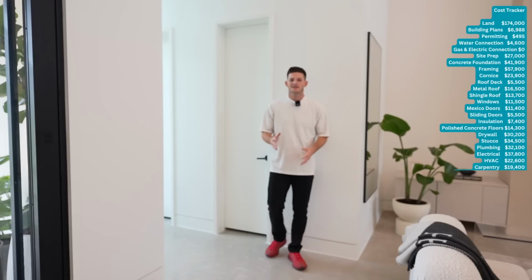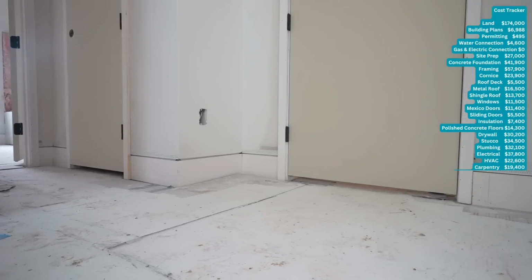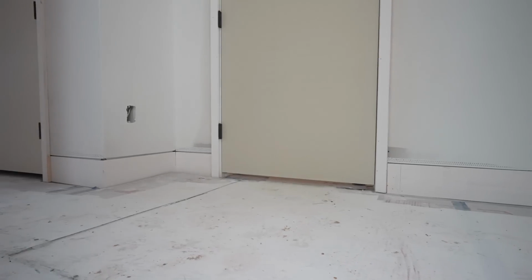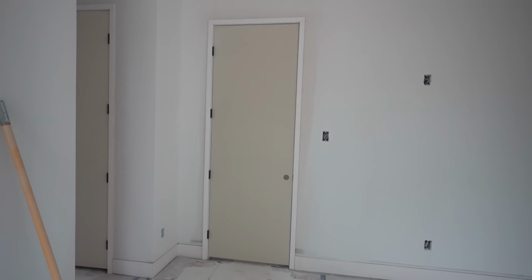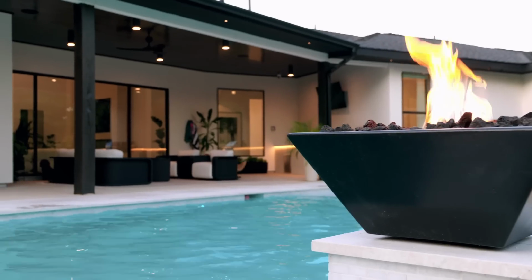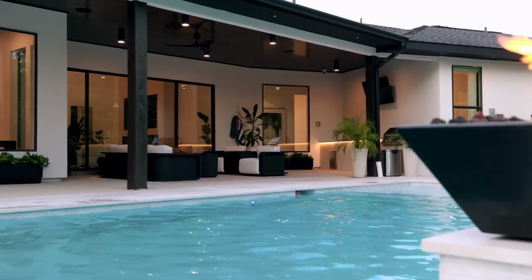The carpentry cost $19,400, and that includes the baseboards, where I went with a flush baseboard detail. It includes the interior doors, door casing, and door trim, some shelves I did in some storage closets, and lastly, it includes the tongue and groove ceilings that I did on all of the exterior covered areas.